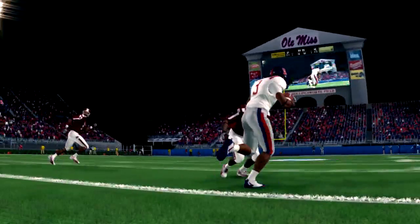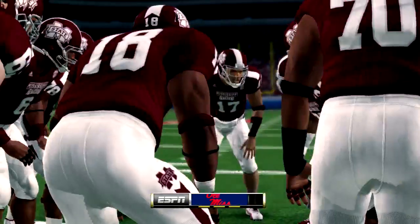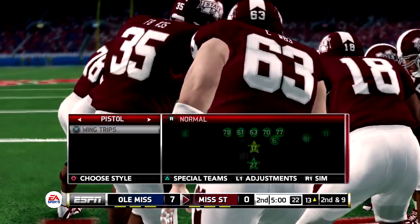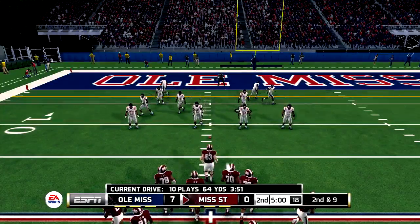A tight, low-scoring game in that first 15 minutes. Let's see if things open up in the second quarter. Ole Miss leads 7-0. Back to the action now here in the second quarter.